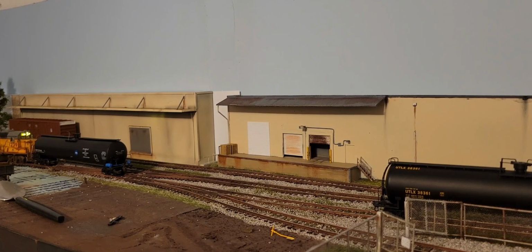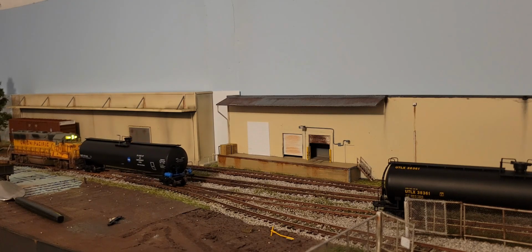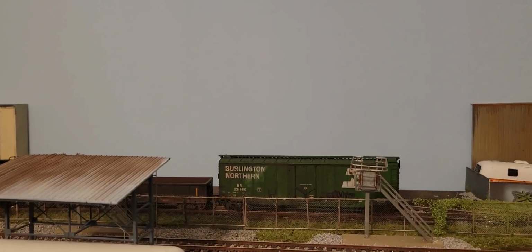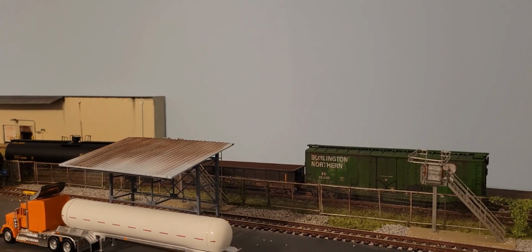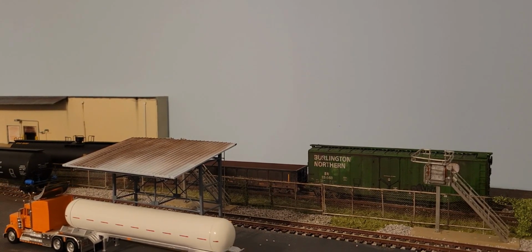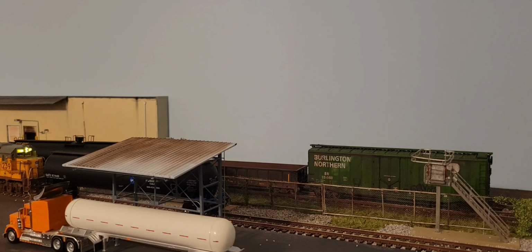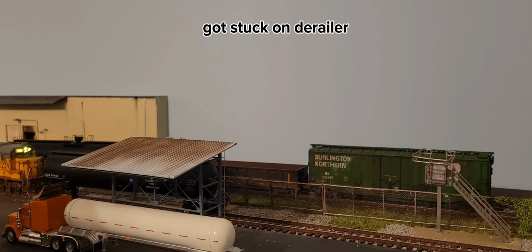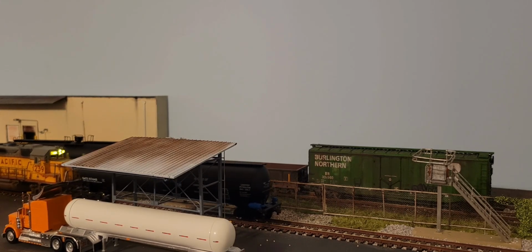Alright, let's check our sheet. Our tank car is going into spot 1, and that is the furthest spot in the industry. Now, a couple of pieces did fall off of this tank car, unfortunately, while I was handling it. So I will need to make some repairs. Looks like I'm going to have to work on that.